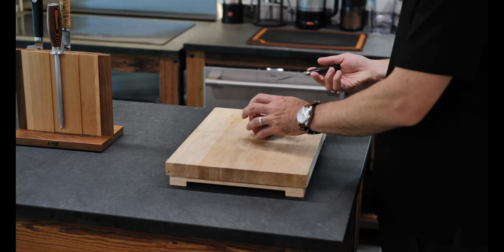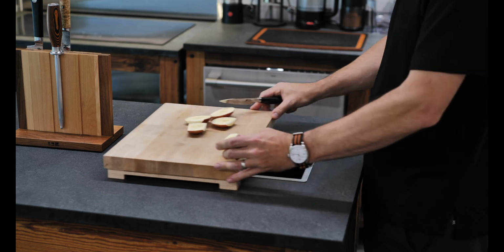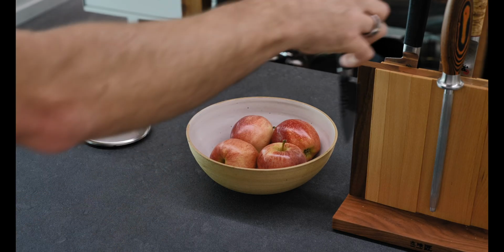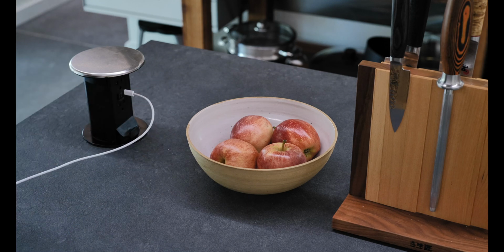The island in the kitchen is probably one of my favorite features. The island has a built-in trash chute. You can just slide the cutting board out of the way and drop scraps straight into the trash chute. It's on wheels, and it has a built-in column that you can extend to plug in small appliances or to charge things.